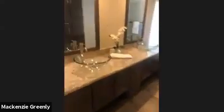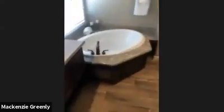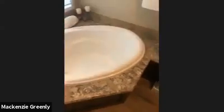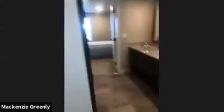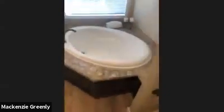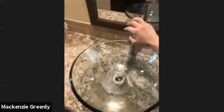How about these sinks, though? Dual sinks. More storage. Soaking tub. Also has a walk-in shower. They just did a great job on the layouts of these, on the colors. And I love the sinks. Really cool.